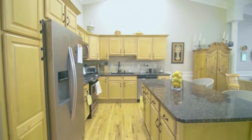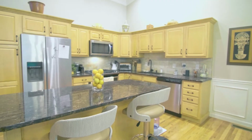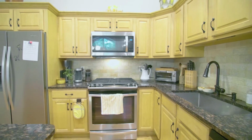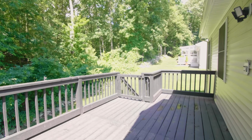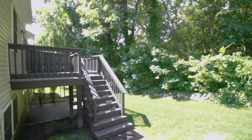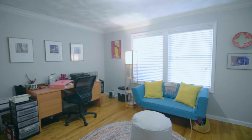Move into the contemporary kitchen featuring all the amenities of a professional cook space, including a center prep island, sleek stone countertops, and stainless steel appliances. Large sliding glass doors provide walkout access to the spacious rear deck, with steps leading to a lovely backyard for crowd-pleasing outdoor living. Walk back inside to the home's comfortable sleeping quarters.